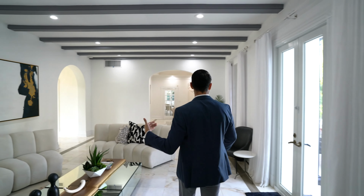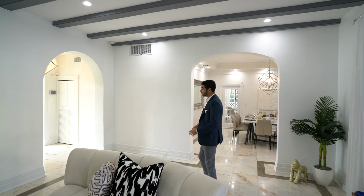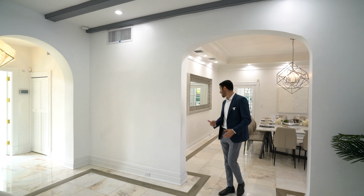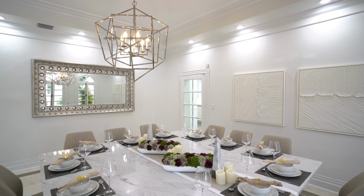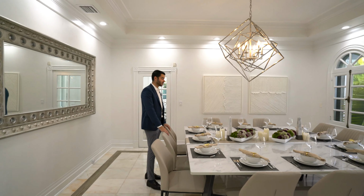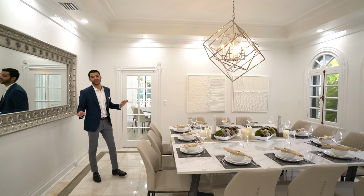We're gonna go back. All right, we're back here into the living spaces, right? So we've covered this side of the house. This door goes to the backyard, which we'll see later. But you have your living room, which leads now to your dining room over here. This is a massive dining room. This table is huge. You fit 12 people. Your whole family is coming on Thanksgiving.